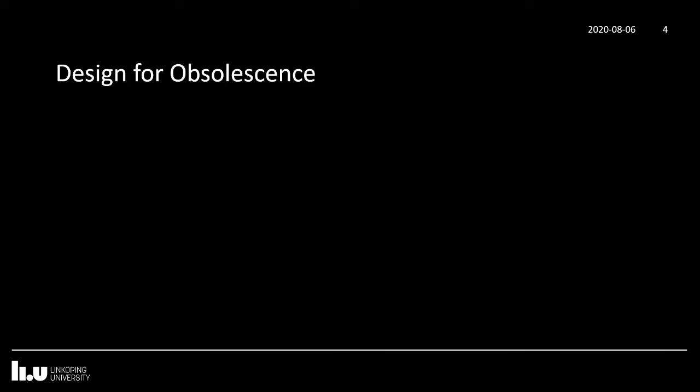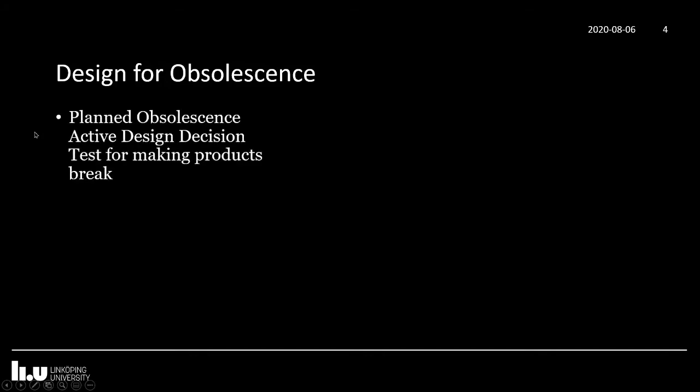In order to understand the need for Kansei engineering and affective design, it's necessary to look back maybe 100, 120 years, and also have a look at the term design for obsolescence. What's that? There are two dimensions in that. One is planned obsolescence, which means that a product you buy will eventually wear down, and it is deliberately designed that it will break, and you will have to buy a new one eventually.